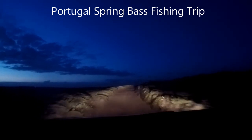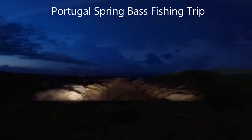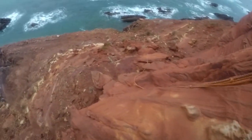Today I'm on the west coast of Portugal to do some bass fishing. I'm only over for the weekend, so it's a case of finding out if there's any bass around and where they're feeding. I've headed for one of my favourite spots from when I used to live here. It's a little bit tricky to get to, but it's really produced over the years.